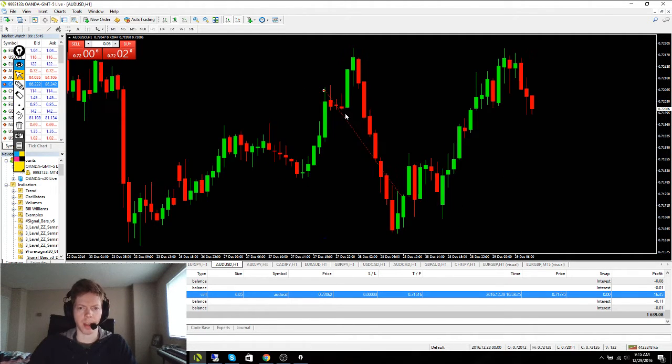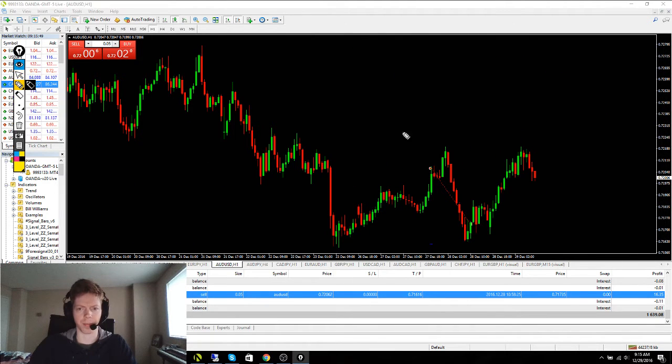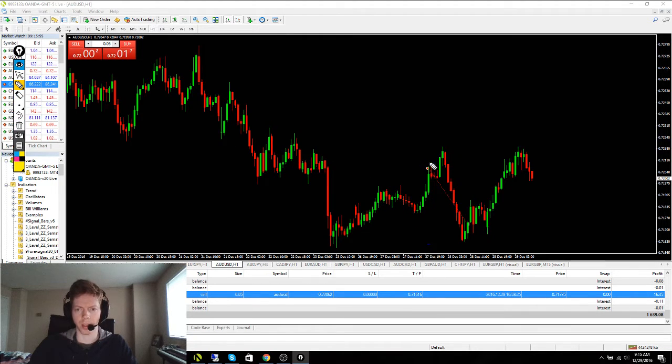Now, I actually placed this trade pretty well. As you can see, the entry here with the trend continuation down, and then I took profit right about in this area. It was right near the 71,700 level.